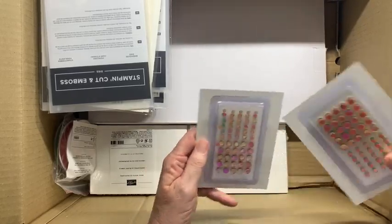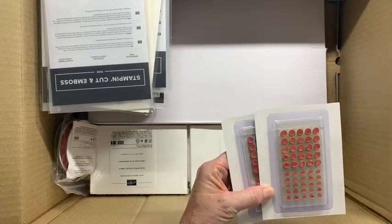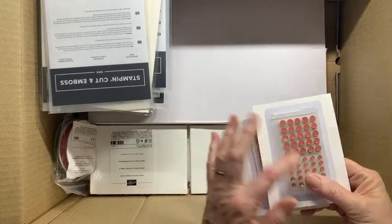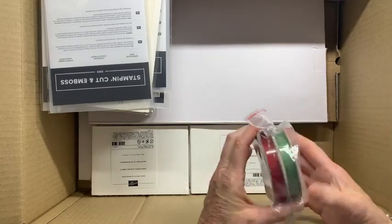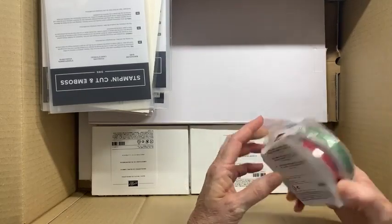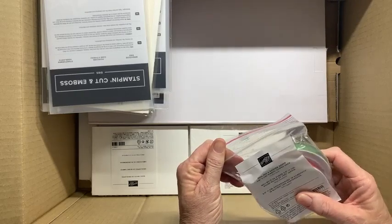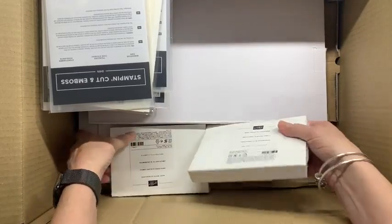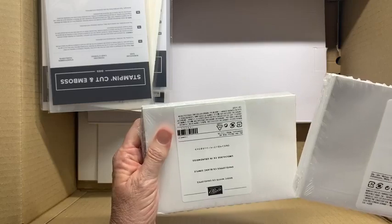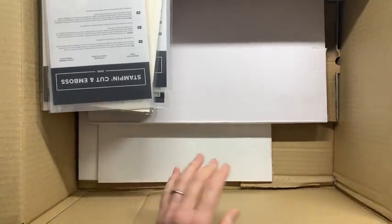I got another couple of these also in my Stampin' Rewards. These will come in handy for Christmas and all my Christmas projects. I grabbed some ribbon. This is the Christmas combo pack in Real Red and Garden Green, so that'll come in handy. Some more supplies, restock of some white envelopes.